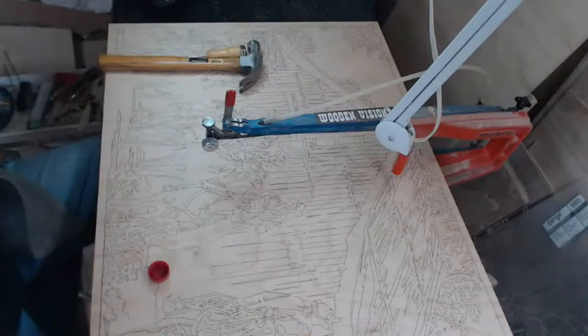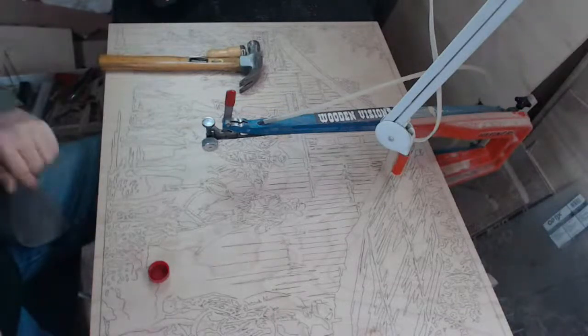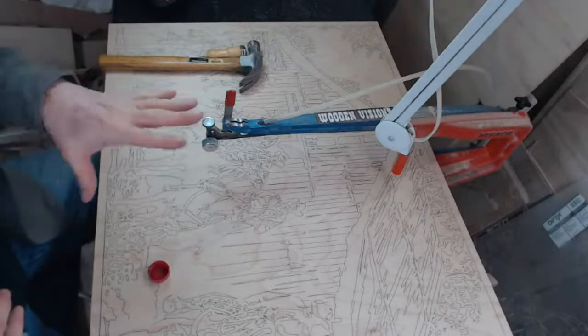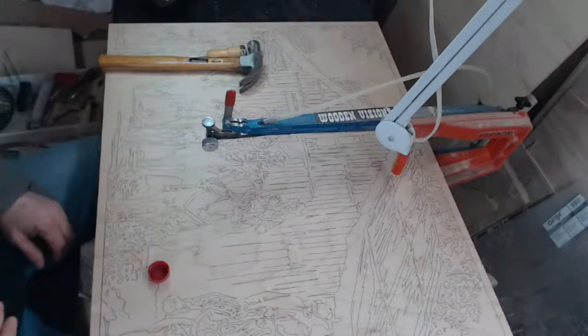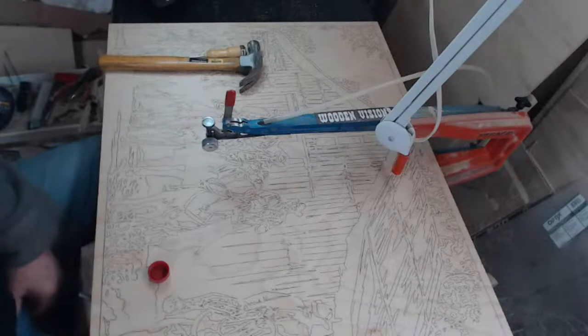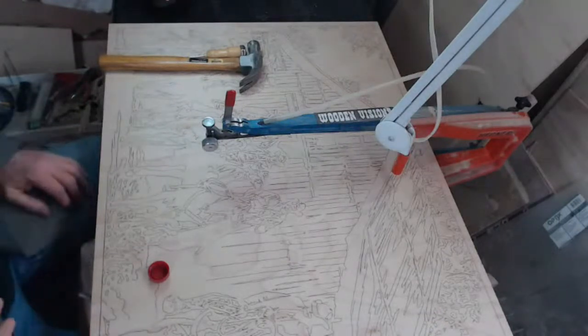Now I do have this pattern, but I only have it as a PDF. I lost the original where I drew it on paper. On an old hard drive, I lost the picture version. The only version I have is a PDF, and it's this big, 2 feet by 3 feet. Yeah, well, 2 feet by 3 feet 1 inch. So I call it 2 feet by 3 feet.